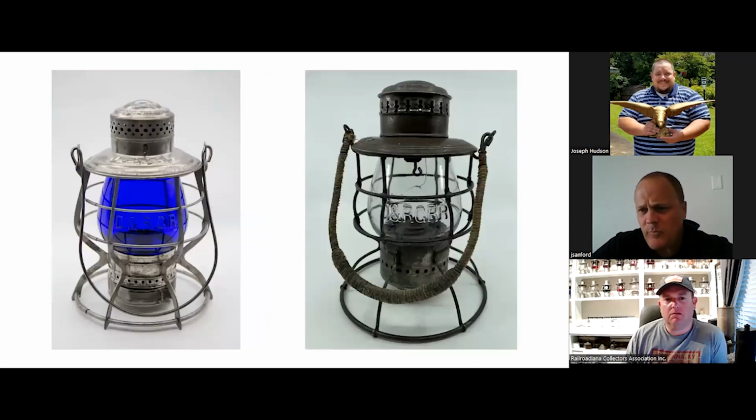The one on the left, that's the only known blue cast D&RG RR. So that dates to right around turn of the century. That's in a 92 double wire guard, which are more common than the single wire guards. And then the one on the right is actually a National Brass, which is one of these oddball makers.